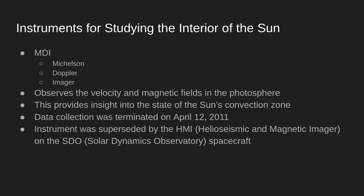Finally, and there's no image for this one, MDI, which stands for the Michelson Doppler Imager. And this one, unfortunately, is no longer in service. Well, not unfortunately. It was superseded by a better and more robust instrument on a different spacecraft called the Solar Dynamics Observatory. But yes, it used to observe the velocity and magnetic fields in the photosphere, and it provided insight into the state of the sun's convection zone. But once about a year after the Solar Dynamics Observatory spacecraft had become active, they permanently shut down this instrument.